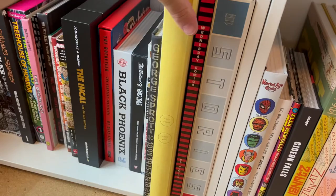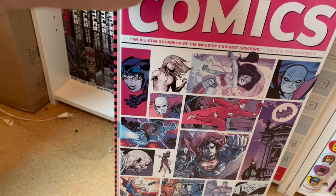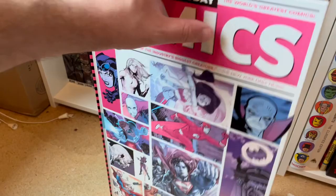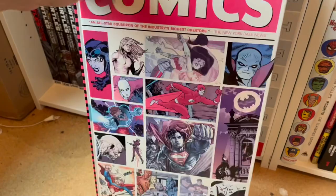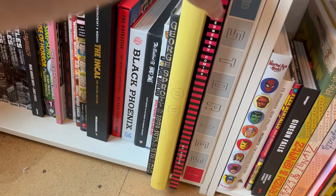This is Wednesday Comics. This was an experiment from DC where they did like broadsheet sized one page comic strips from a bunch of different cartoonists and really let them just kind of do their own thing. So each page is just one strip, but it does tell an ongoing story. And it was released on Wednesdays on newsprint that folded up into the exact same size as like a single issue comic book. They reprinted it into this hardcover right here.